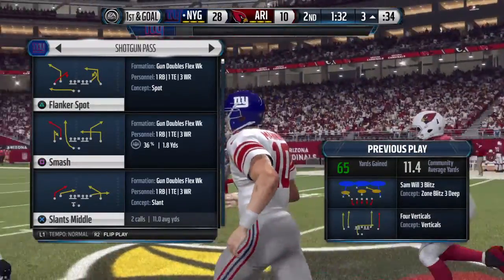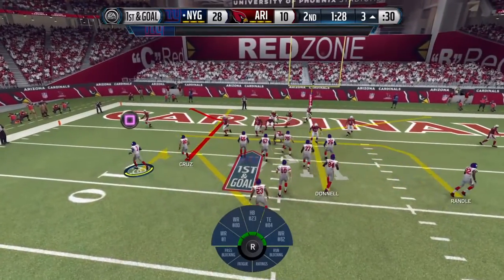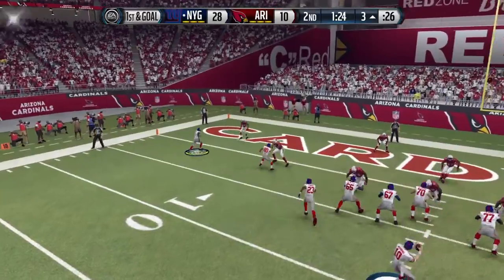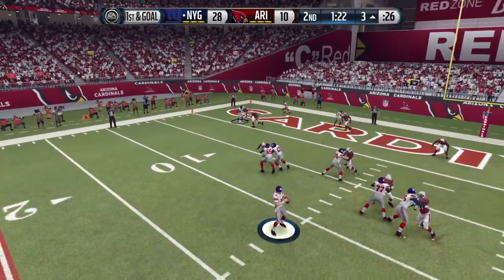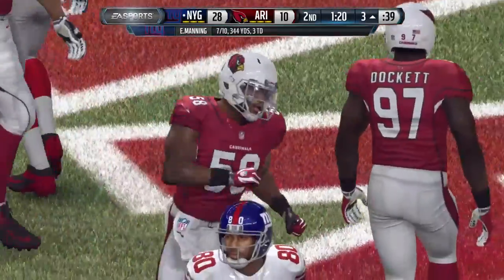There is nothing like the long throw down the field where the quarterback throws it high and far. What a throw, what a catch. Just excellent execution. Didn't result in a touchdown, but still a special play. And Manning's pass will go incomplete.